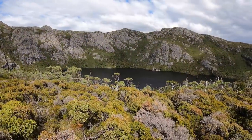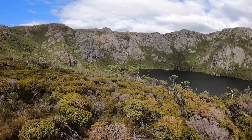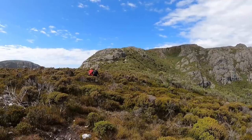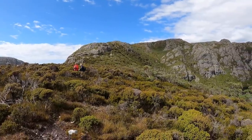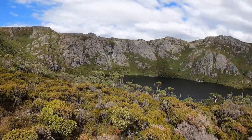So there we go, Crater Lake. We made it. We just got to make the decision now whether we continue up to Marion's Lookout, which is at the top of that hill. Say 30 minutes to get up there. We'll make that decision shortly.